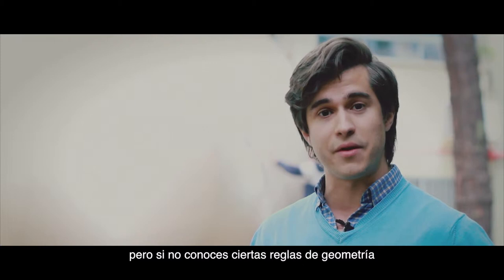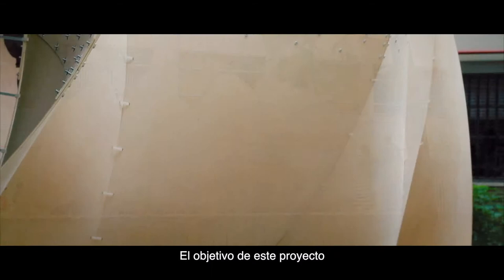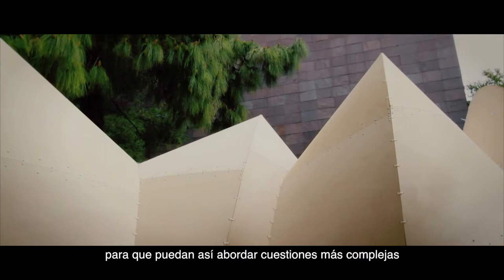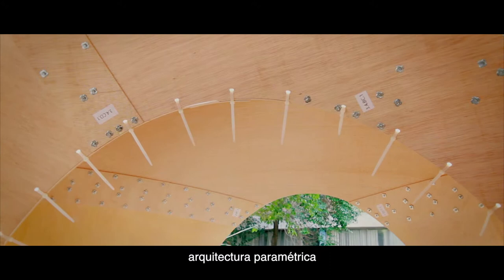The aim of this project is to give first-year students the fundamentals to fill possible gaps in geometry and enable them to address more complex matters such as generative design, parametric architecture, or digital fabrication.